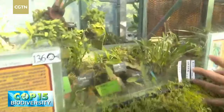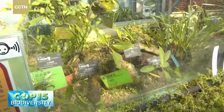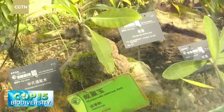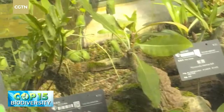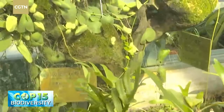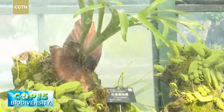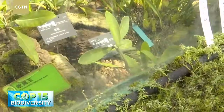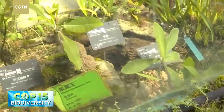Actually, this is a special collection of ant plants. In the world, statistics show about 2,000 plant species have a close relationship with ants. The ant will come to the plant and make a nest, and then the ant will provide a certain nutrition to the plant. So the plant and the ant depend on each other. This is a very good example of coexistence, and also of the natural balance between plant and animals.